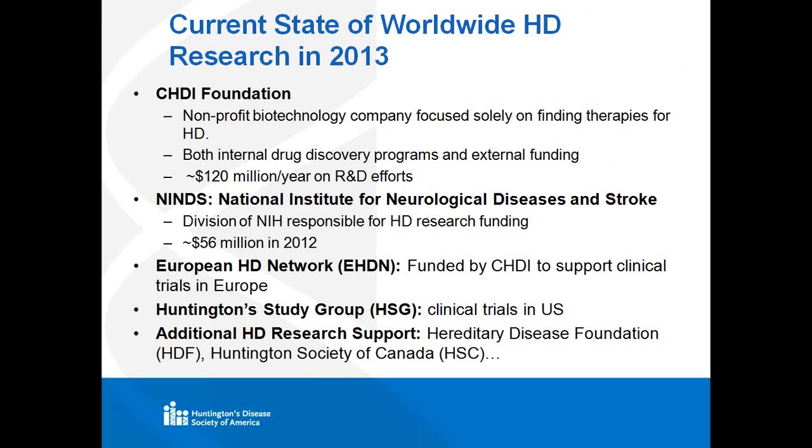In addition to CHDI, there's the NINDS, the National Institute of Neurological Disorders and Stroke, the arm of NIH that supports and oversees Huntington's disease research. They spent last year approximately $56 million on basic HD research. In addition, there's the EHDN, or European HD Network, an organization in Europe that's funded by CHDI to support clinical trials in Europe primarily. There's also the Huntington Study Group, which is based here in the United States, which organizes and runs clinical trials in the United States. And there is smaller research support from other organizations, particularly those in North America, such as the Hereditary Disease Foundation, or HDF, and the Huntington Society of Canada.